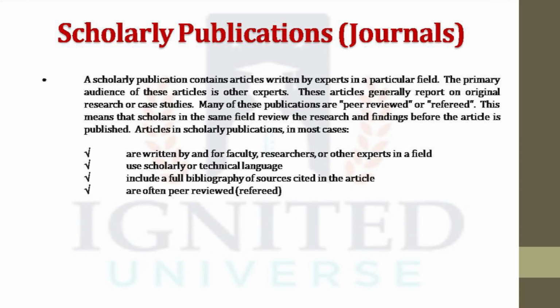This means that scholars in the same field review the research and findings before the article is published. Articles in scholarly publications in most cases are written by and for faculty, researchers, or other experts in a field. Then they use scholarly or technical language. They include a full bibliography of sources in the article, and most of them are often peer reviewed, which is called refereed.